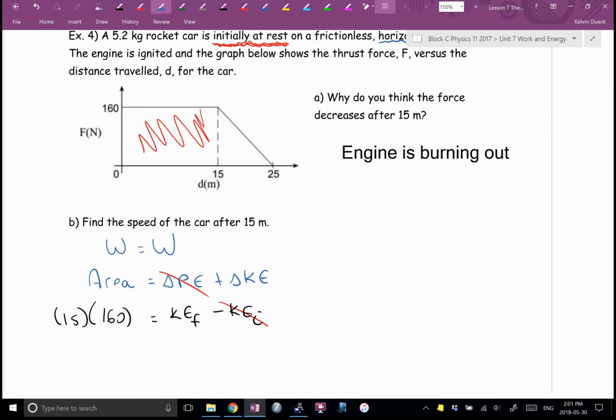Christy, what's the equation for kinetic energy? And can you, on your calculator, go 15 times 160? I should be able to do that in my head. Shouldn't I, Mr. Duke? 16 times 16 would be 216, so it's going to be less than that. 20,100? No, I'm off. Is it 2,400? I was way off. Forgot to carry a 1.